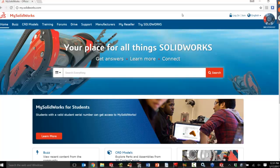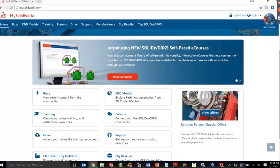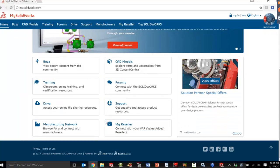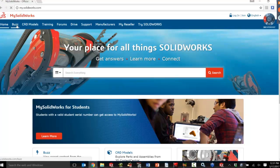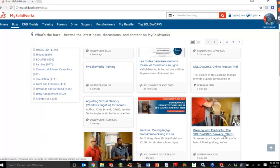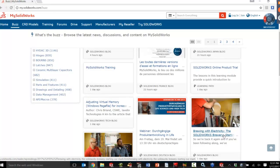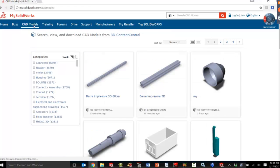So the first thing you see is some basic information. You have an interface on top and another alternative interface down here. You'll see that you have Buzz. So it's information, stuff in blogs. There's all this stuff about the SolidWorks world in here, including technical blogs and things like that. Just some highlighted areas. You can also download some CAD models if you want to play with some things. This is not aviation specific, but they're right here.